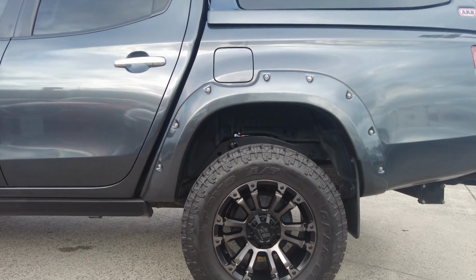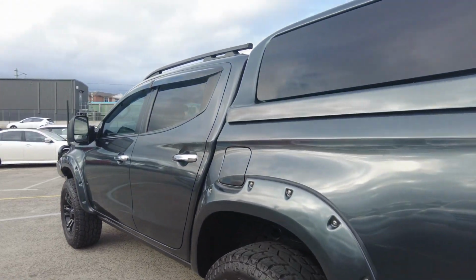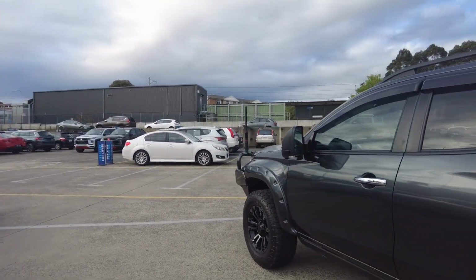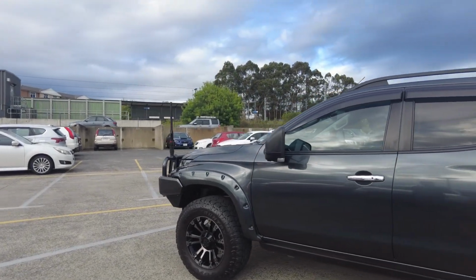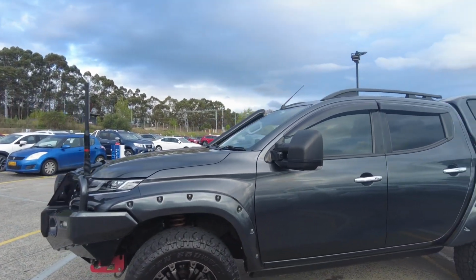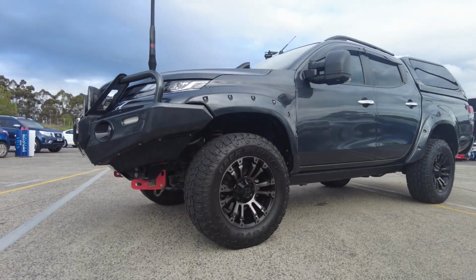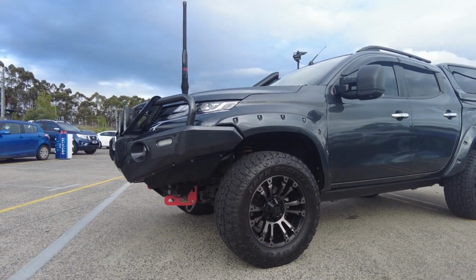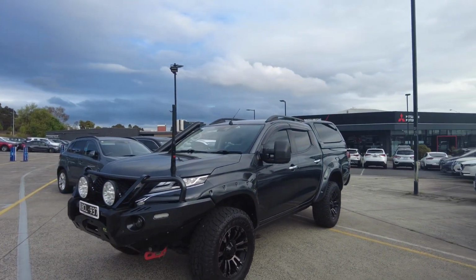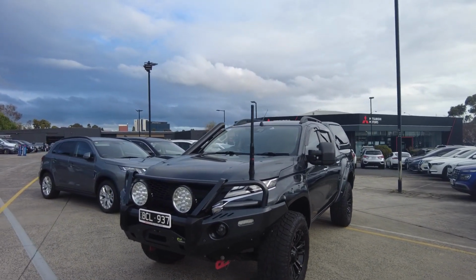Back tire looks very, very healthy, as well as the wheels. Front tire looks healthy too, same with the wheels. The wheels, the mirrors, everything looks very good on the car. Everything suits, matches.